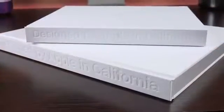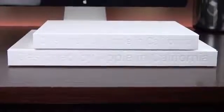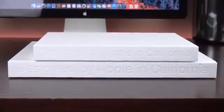So this book is entitled Designed by Apple in California, and it's available in two sizes, 10.2 by 12.8 or 13 by 16.3. So that retails for $199 or $299. That's quite expensive, although that's not unusual for high-end books, from architecture to fashion or art.